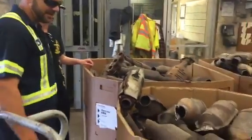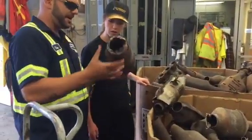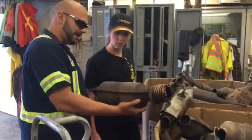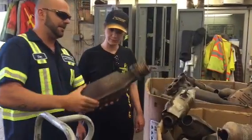Right, and then you get ones like this, okay? So this is a Chrysler. These typically you find on Caravans and Neons. Whoa, this one's really big. This is off a Caravan, I can tell you right now, because where this sits is up on the motor.